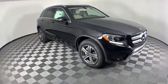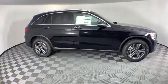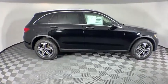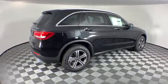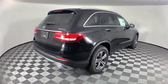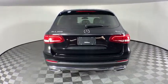Make a great choice today with the 2019 Mercedes-Benz GLC. The Mercedes-Benz GLC sets the bar for the luxury SUV. A midsize SUV that's all lean muscle and has a roomy new cabin full of style and substance. Here are some of this vehicle's great options.